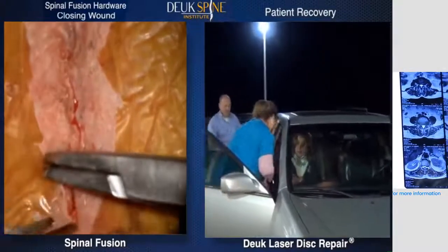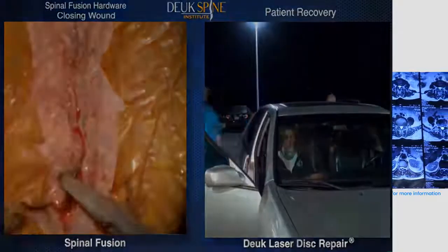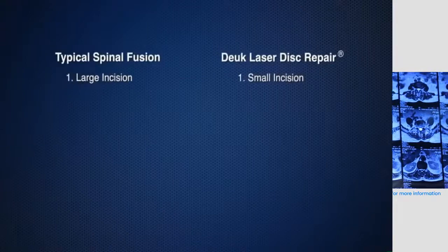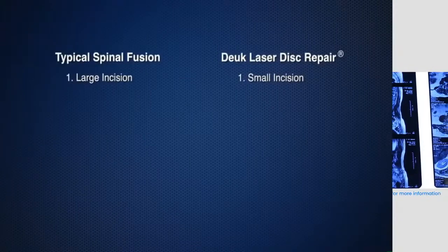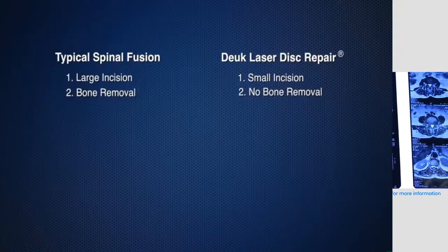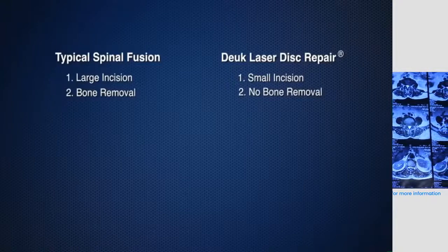As we've seen, in comparison, a spinal fusion requires a much larger incision and results in a significant amount of scar tissue. The Deuk laser disc repair's 1/2 inch incision leaves no scar tissue around the spine or nerves. A large amount of bone is removed with a spinal fusion. With the Deuk laser disc repair, no bone is removed. Each disc is accessed through a natural opening in the spine.